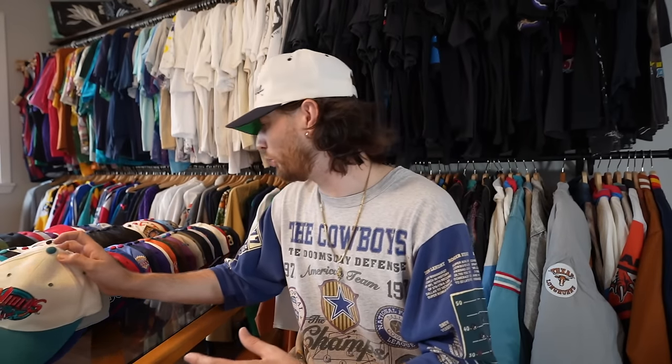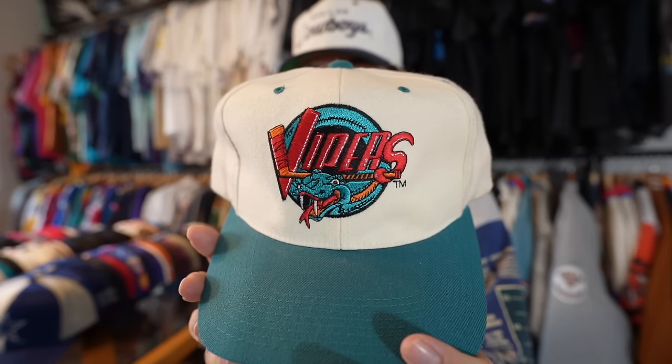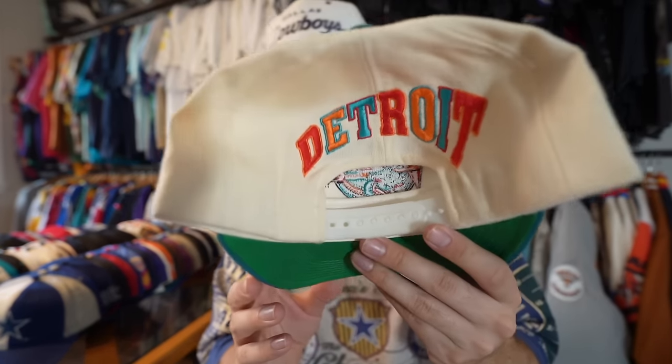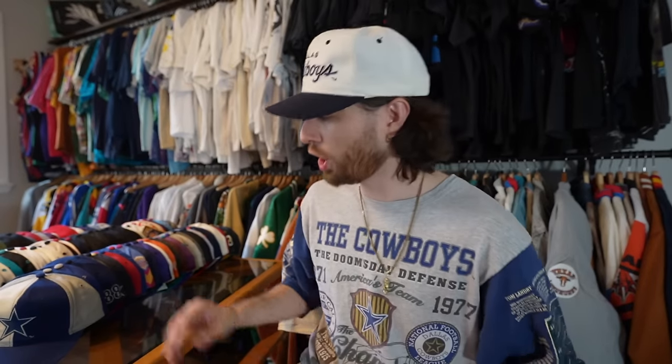Now getting into some random snaps and my Cowboys collection, I have this Detroit Vipers hockey snapback. Insane colorway. Again, it qualifies with the two-tone brim and then the multicolored lettering as the tramp stamp on the back over the snaps. Stupid.